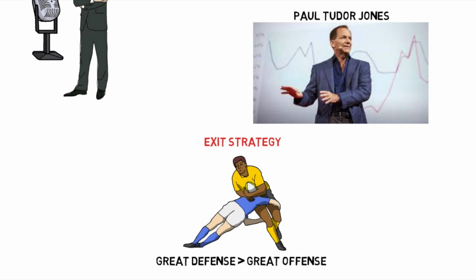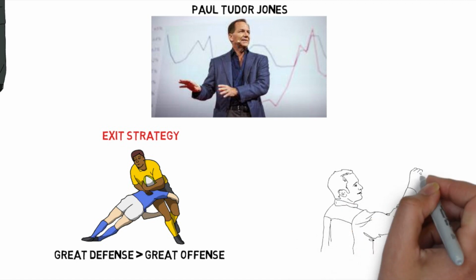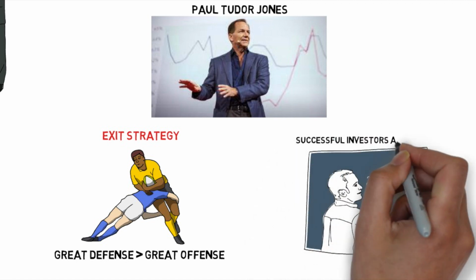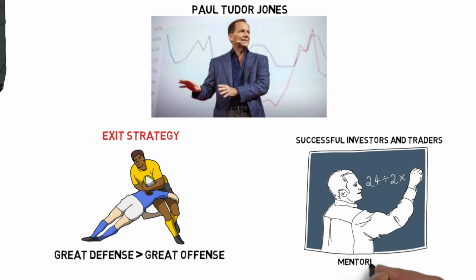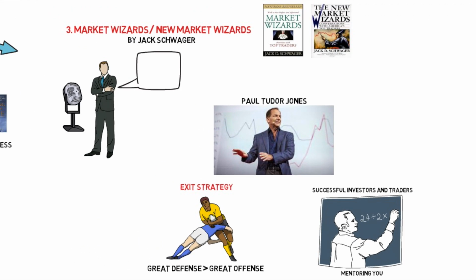There are many other successful investors and traders that were interviewed in the book, and the reader can learn a lot from every single one of them. These 2 books, Market Wizards and New Market Wizards, are like having all these successful investors and traders personally mentoring you on the things to take note of and sharing their experience with you. That is why I rate these books by Jack so highly. So, Market Wizards and New Market Wizards are at number 3 on the list.